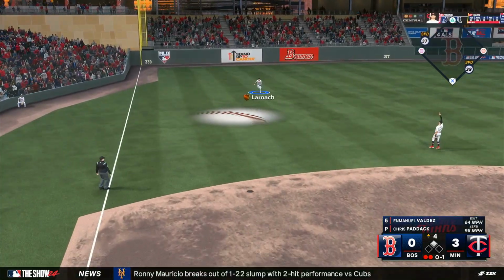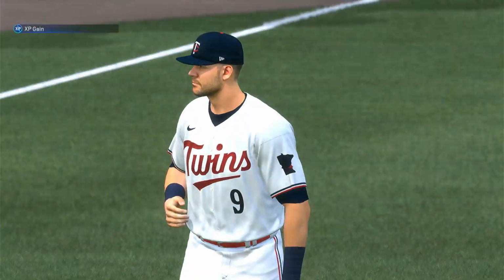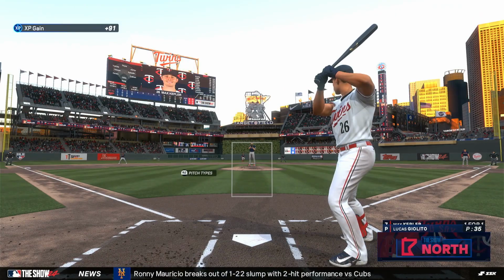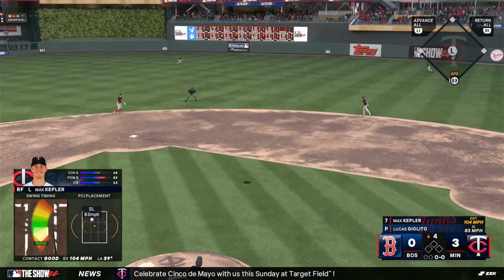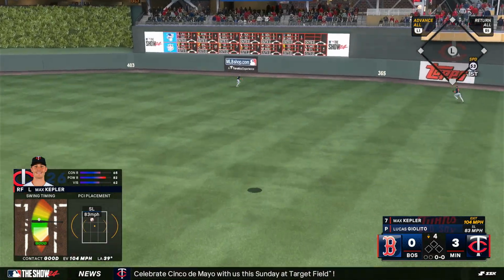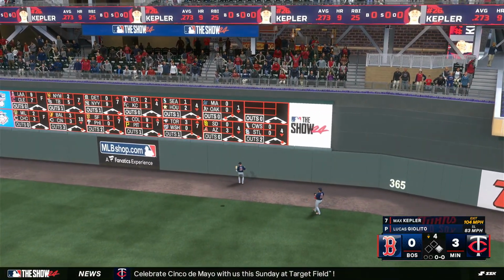In the air, left field. Larnach makes a nice running catch. Ready to go, bottom 4. And now the right fielder, Max Kepler. That one is absolutely belted. That's back there. That one is gone.